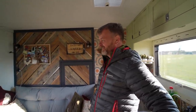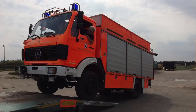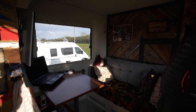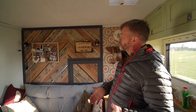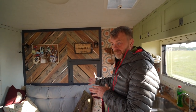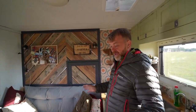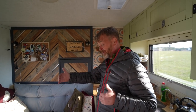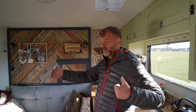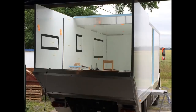So this obviously came as a fire engine. You've ripped it out, completely built it from scratch. Yep, so all this is completely new. The fire engine back completely got taken off the truck and scrapped, so we were left with just a bare truck and the chassis. Underneath where we're standing now, we've got an independent, or semi-independent chassis. It's an H section steel, and the box is actually sat on that.